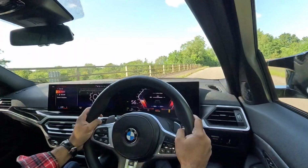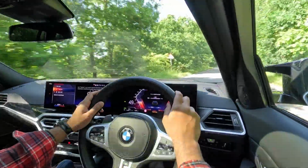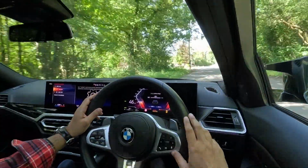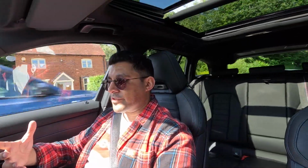Now that is quick. Now I know I don't have any timing gear or anything like that, but if BMW say this is 4.6 seconds to 60, I'm sure that was quicker than that. Absolutely phenomenal.